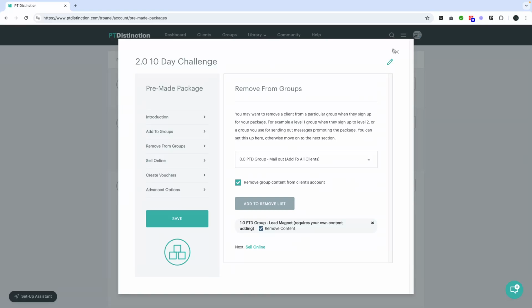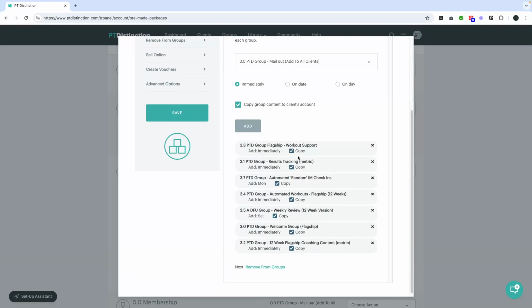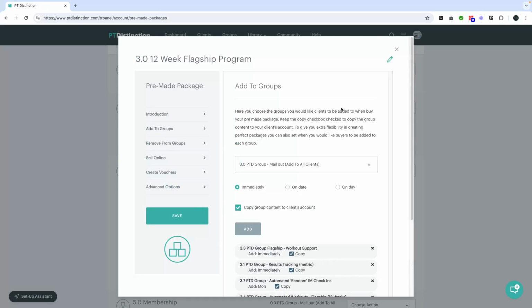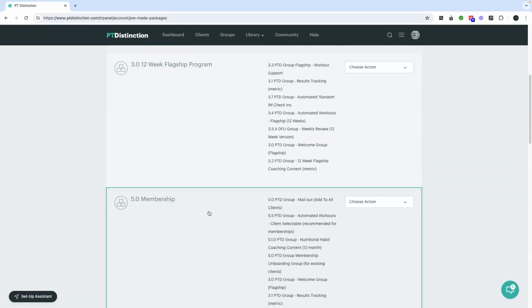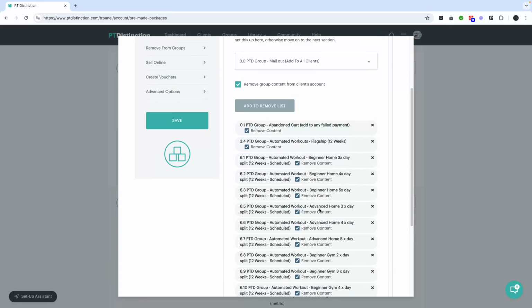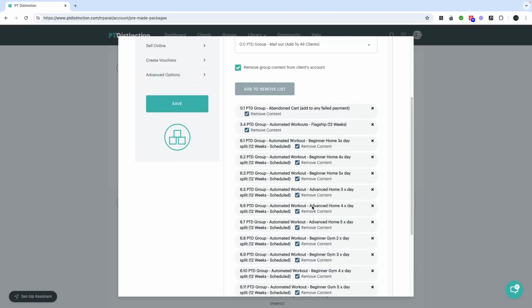And we can do exactly the same thing down here for a 12-week program. You can see in here we have all the 12-week program groups all laid out and ready to go. All these ones again start immediately, with some check-ins starting on Monday and Tuesday. And then we have down here our membership, which is our back-end offer. You can see in here again we have all our groups set up, ready to drip feed out to them. And again, we have our remove groups here to remove any other content. You may also notice we have a lot of remove groups in here, different types of workout groups as well.